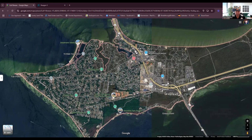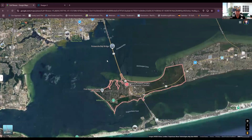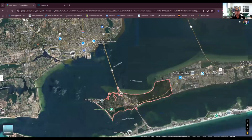But I want you to know what it's like to live in this area, because if you are moving, I get a lot of people, they might be doctors or they work in Pensacola. What's the drive like, right? And they say Gulf Breeze. Well, you might find an address down here, and if you're working in Pensacola, that's a pretty far drive.